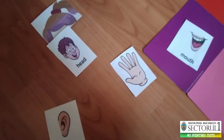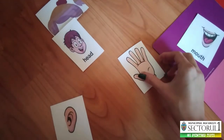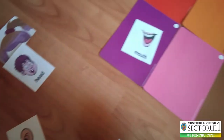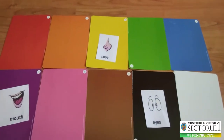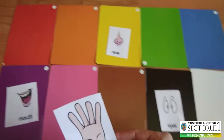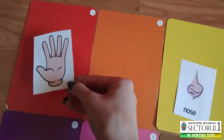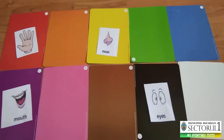Please put the fingers on red. Put the fingers on red. Here. Okay.